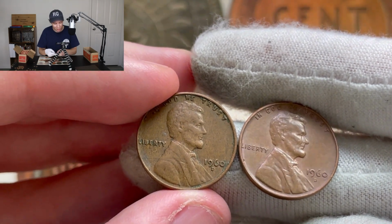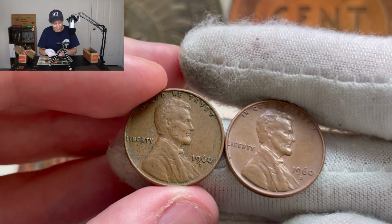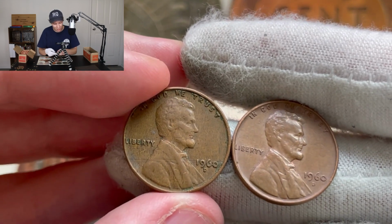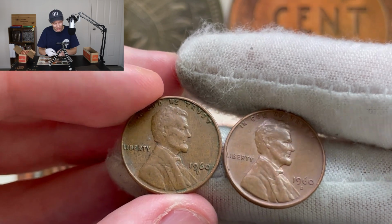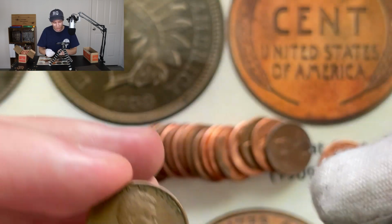I don't have one on this channel, but I know that Chad from Coins for Amateurs has a good one. So you definitely want to check that out if you want to figure out what the difference is. But yeah, that's a nice little illustration of what the difference on those is. This right hand one, though, is in much better shape.